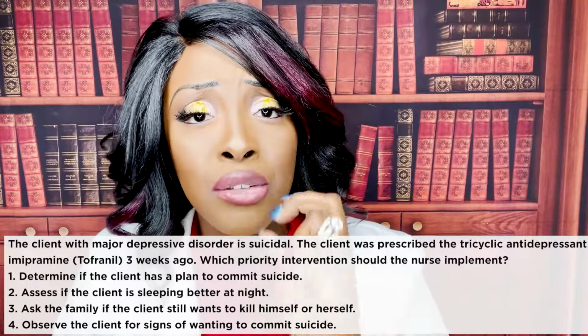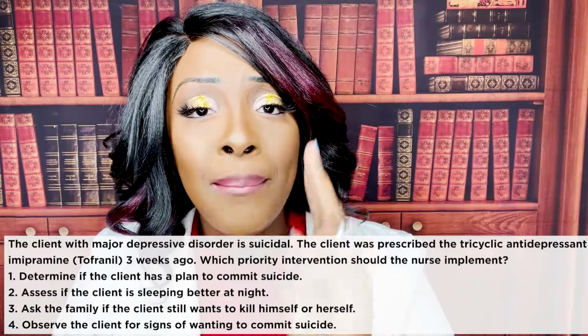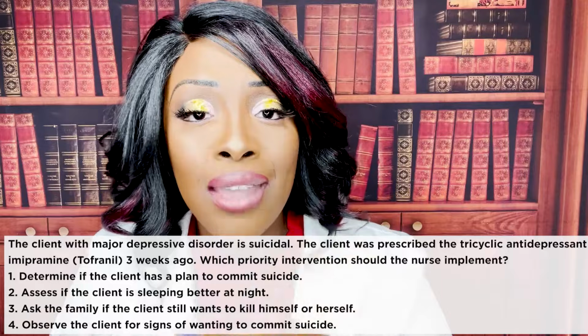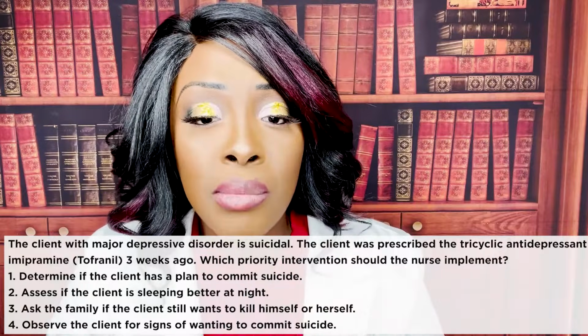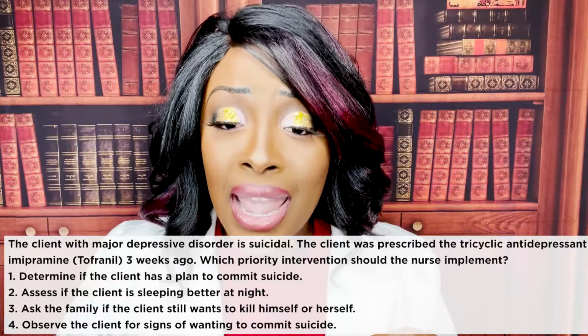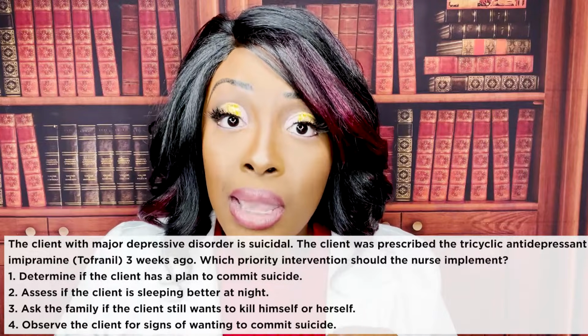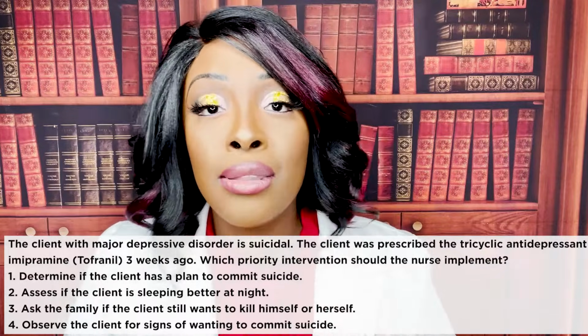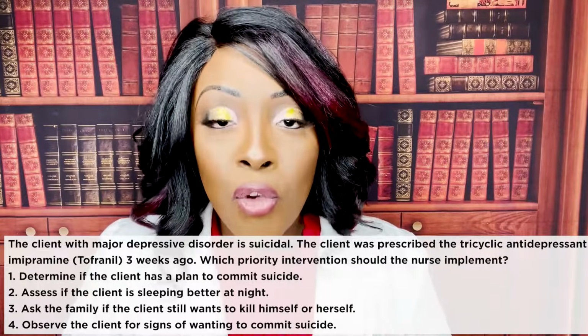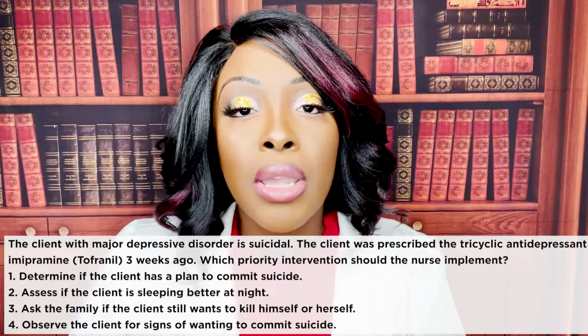If they say they're suicidal, the next thing is you find out about the plan. What is their plan? And if they have a plan, do they have access to whatever means they plan on killing themselves with? And that's your number 1 right there. Determine if the client has a plan to commit suicide. And so that's your answer. And guys, that's how you answer these test questions. You're not always going to see the perfect answer. Look for the next best.